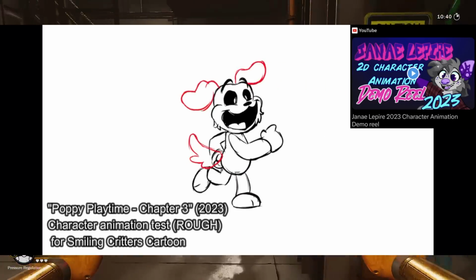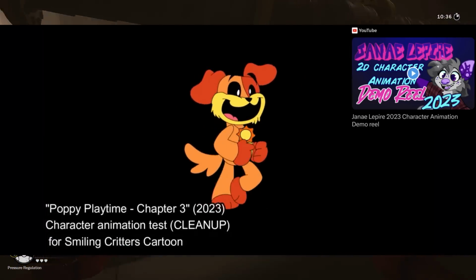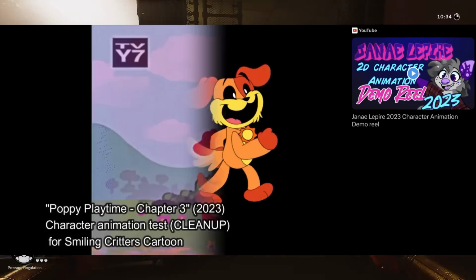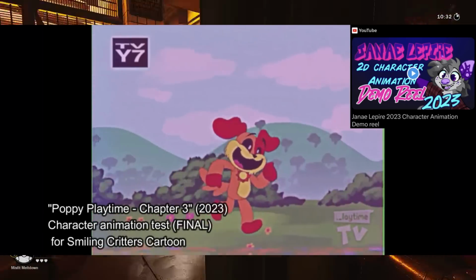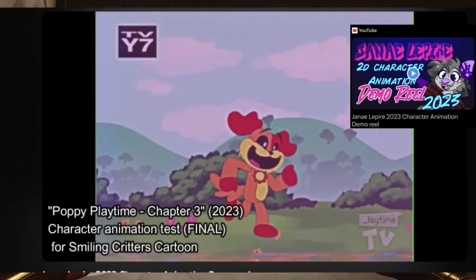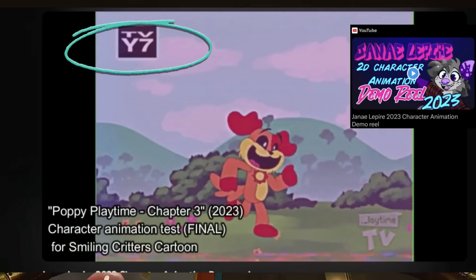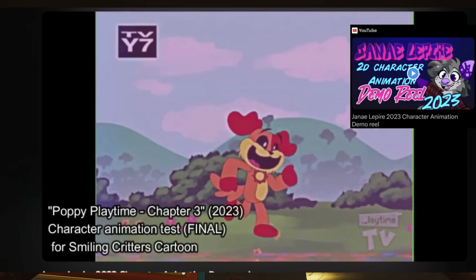So as you guys can see, it's just a Poppy Playtime Chapter 3 2023 character animation test. It was just a test animation showing the walk cycle, the rough draft stages, the lining stage, and then the coloring, putting in the effects and everything like that. And it's showing the dog, which I think we already know the name, sadly I forgot it. It's showing here the dog, most likely the main character, having his little walk cycle in a whole forest with the Poppy Playtime TV logo at the bottom, and of course a TV-Y7 rating on top. This I don't think is going to be fully cut.